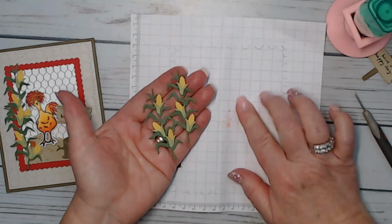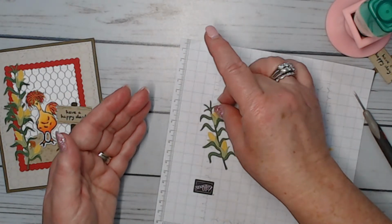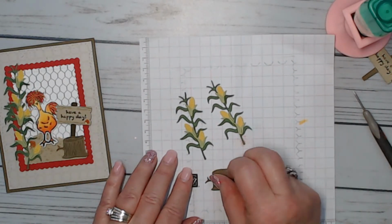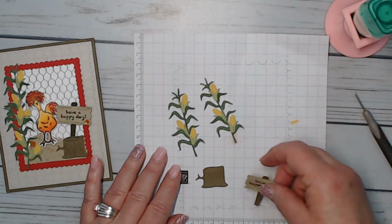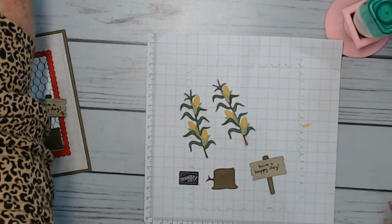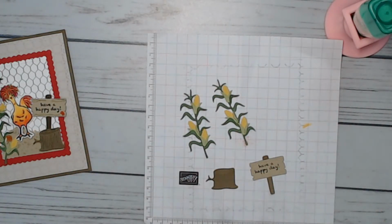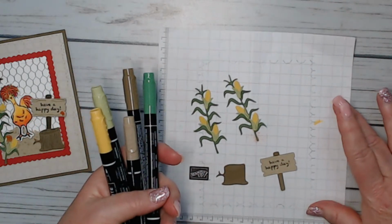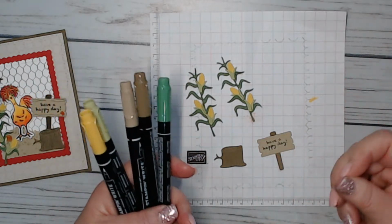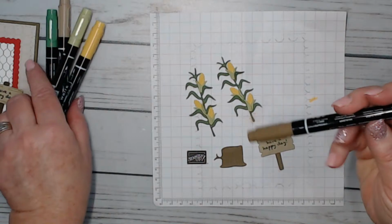So now what I'm gonna do, let me move that glue there, is I'm gonna bring in these, my stump, my sign. So I'm bringing all these in right now. So what I did at this point is I brought in my markers. So when I list the markers and I list the whole package, it's because I highly recommend you get the whole package, because I use them for a lot of stuff like this, and I just think they're super useful. So the first one I did is the soft suede.